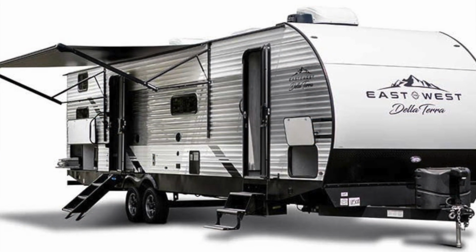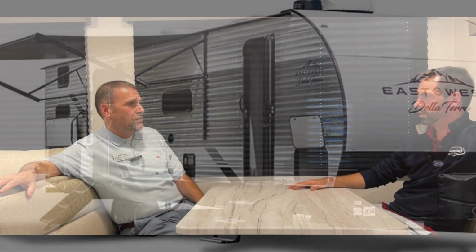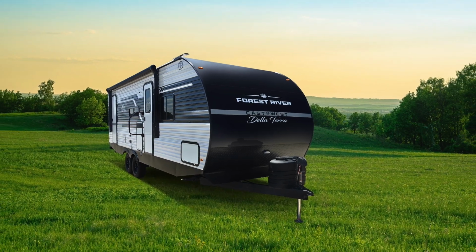What are some of the different things on the 2025s as opposed to the 2024s? I know there weren't major changes. There weren't any major changes. The major changes were on the outside. There are a few things that we added on the inside. We added some more USB ports in different places, and Type-C now too. So the outside was the main change.